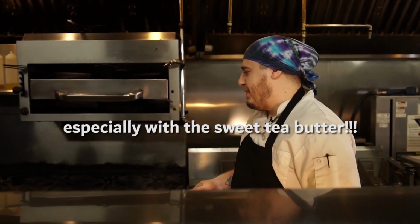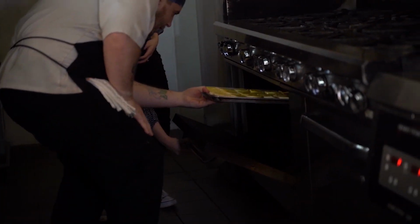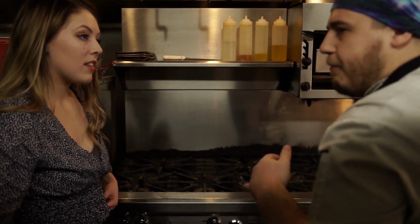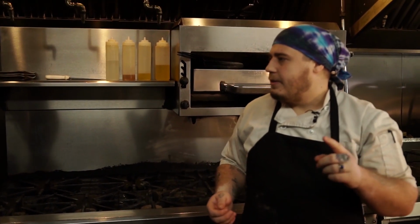All right, so we're gonna go ahead and pop this in the oven. Right here. Yep. Put it on the top shelf. And it's gonna take about 12 to 15 minutes to cook. We're gonna set a 4-minute timer, and we're gonna rotate them every 4 minutes until they are done.